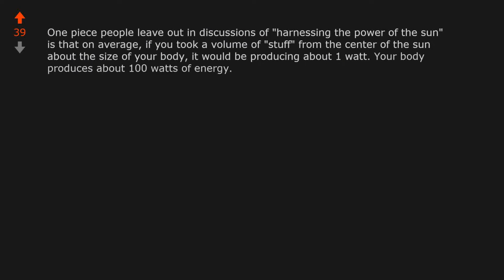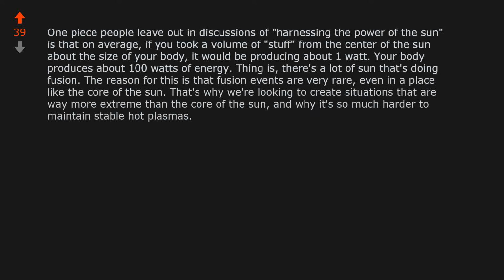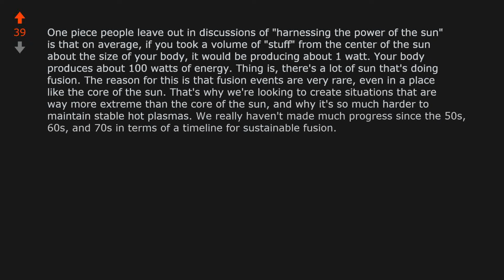Your body produces about 100 watts of energy. Thing is, there's a lot of sun that's doing fusion. The reason for this is that fusion events are very rare, even in a place like the core of the sun. That's why we're looking to create situations that are way more extreme than the core of the sun, and why it's so much harder to maintain stable hot plasmas. We really haven't made much progress since the 50s, 60s, and 70s in terms of a timeline for sustainable fusion.